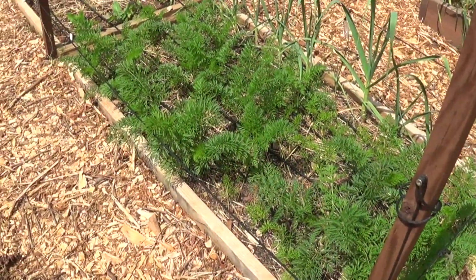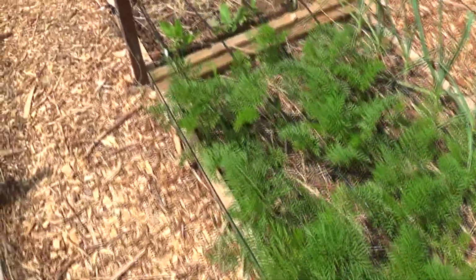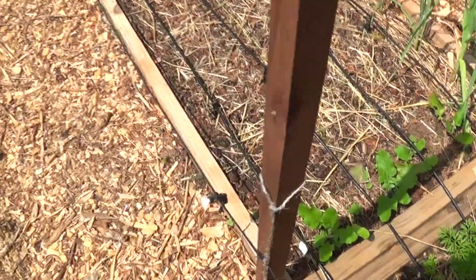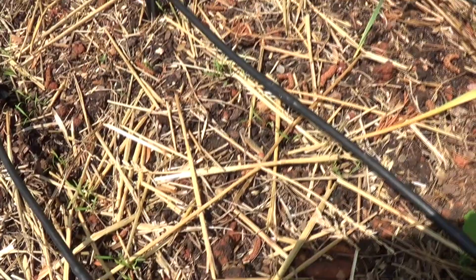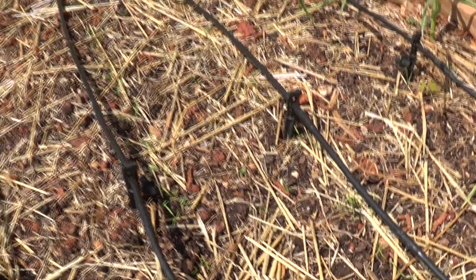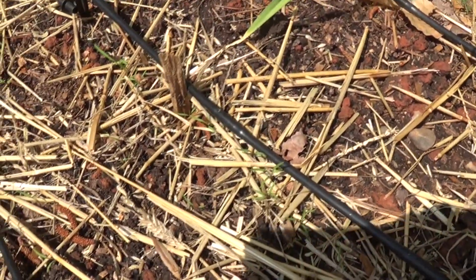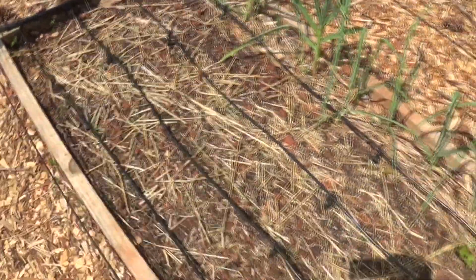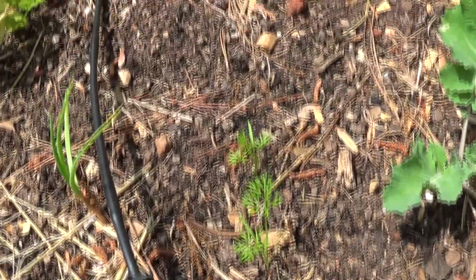So it is April 6th. These carrots are doing great, but I wanted to come out and check to see how my seeds were doing. And I'm actually getting them to pop up. Actually thought it wasn't going to happen. Definitely just have to be a little more patient. But they are starting to pop. I actually have a row of carrots that also just started to pop.